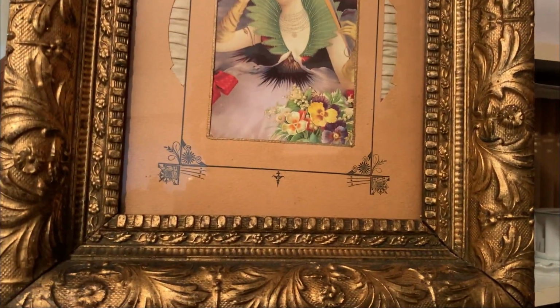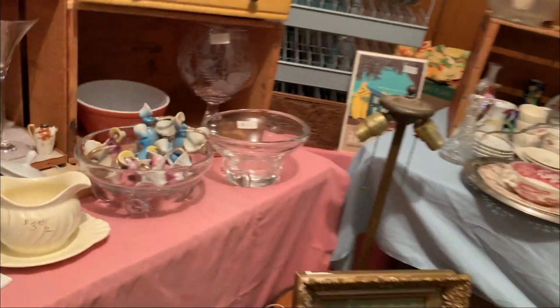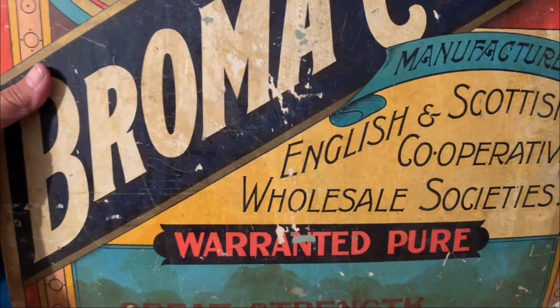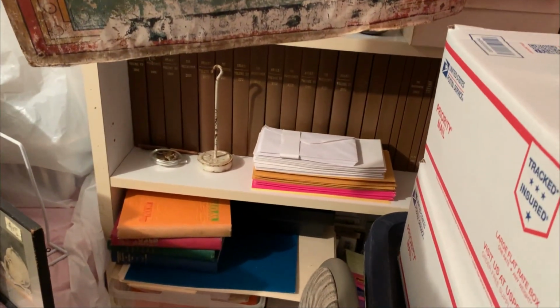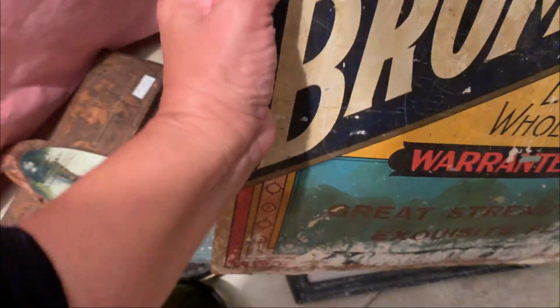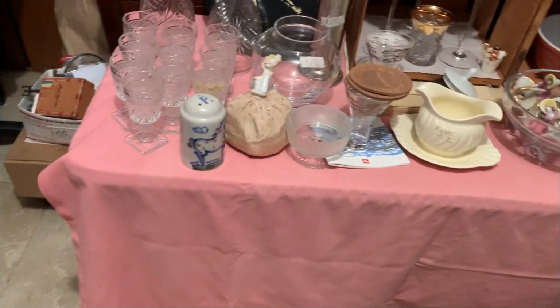So I wasn't going to get this one, but ultimately I decided I wanted it for myself. So this was a big advertising piece on cardboard, and it was in really, really bad shape. But my gosh, look at the colors, look at the fonts, the graphics.